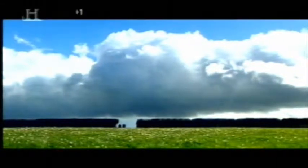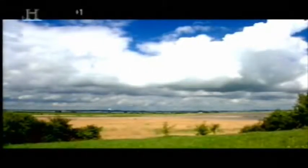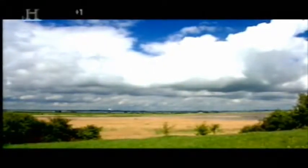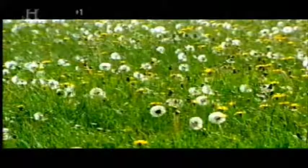All of the green fields over there would have been what was termed the Great Estuary. A combination of open water and marsh and intertidal creeks, that kind of thing, probably until the 10th, 12th century.